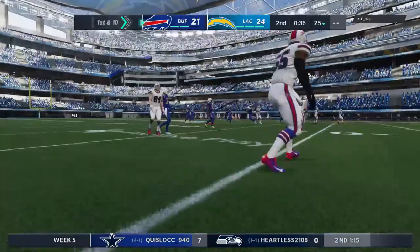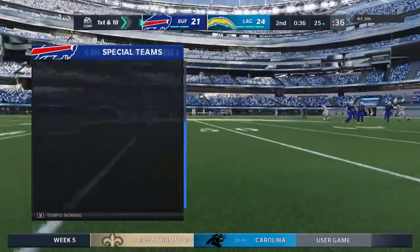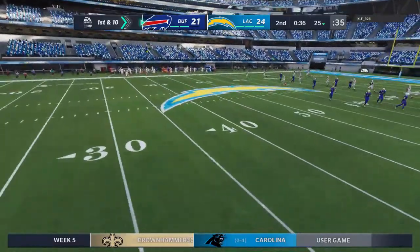Fair catch made at the 25-yard line. The Bills take over 1st and 10 at their own 25-yard line.